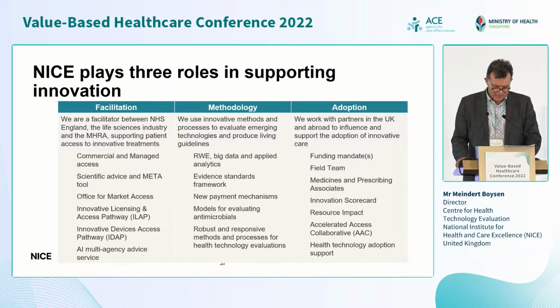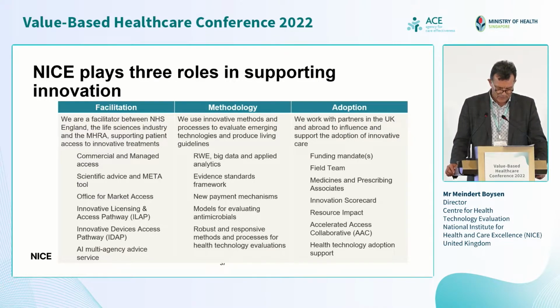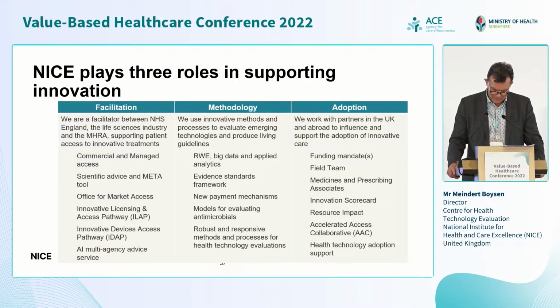Now, if you think about NICE as an organization, we're at the forefront of bringing high-value care to people, and we've been doing that since 1999. We balance the best care with value for money, delivering both for individuals and society as a whole. But we also drive innovation into the hands of health and care professionals to enable best practice. And thirdly, I think that's important to say because you might get the impression that we're only in favor of innovation, but we're fiercely independent. Our decisions are rigorous, transparent, and based on evidence.